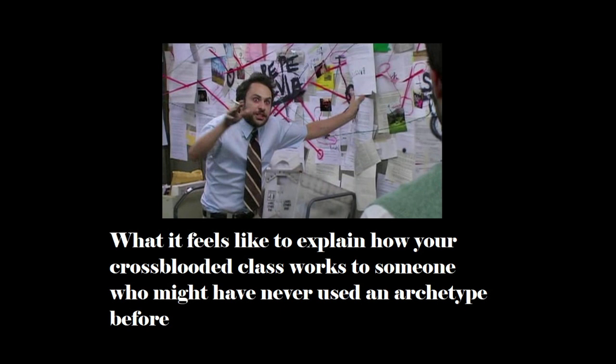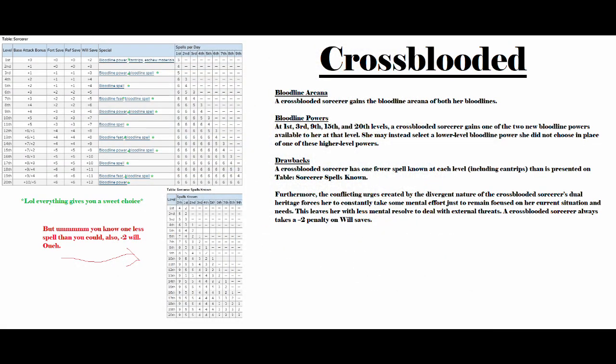So finally, we've got drawbacks. A Crossblooded Sorcerer has one fewer spell known at each level, including cantrips, than is presented on the Sorcerer Spells Known table. Furthermore, the conflicting urges created by this divergent nature of the Crossblooded Sorcerer's dual heritage force her to constantly take some mental effort just to remain focused on her current situation and needs. This leaves her with less mental resolve to deal with external threats. A Crossblooded Sorcerer always takes a -2 penalty on Will saves.